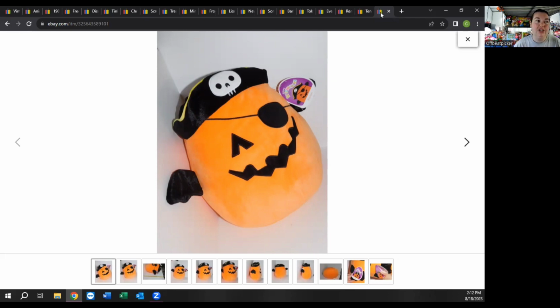So the shipping actually ended up only costing me like $10. I think I put the measurements in wrong, but that just kind of shows you he's worth right around $46. So if you find a Paxton Pirate Pumpkin Squishmallow for a good price, you might want to pick it up and sell it.